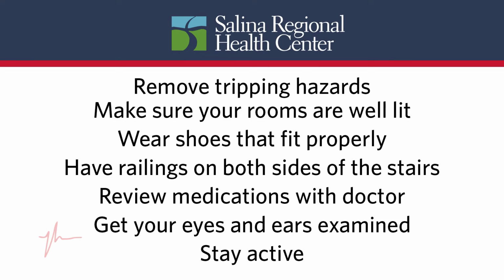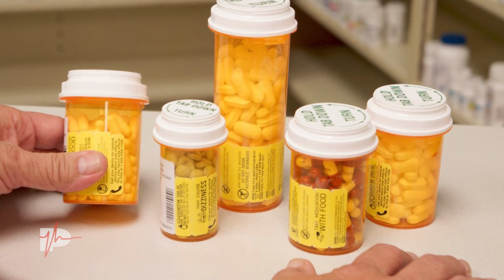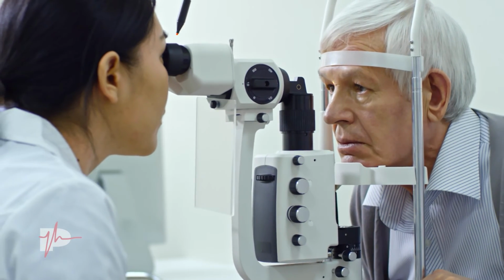The Salina Regional website has a great little flyer that gives some information on what you can do to make some home modifications. Things like removing throw rugs, removing clutter, improving your lighting in areas like bedrooms, bathrooms, and hallways, making sure that you have shoes that are a proper fit, installing grab bars and handrails that are appropriately placed. Other things you can do are making sure that you go over your medications with your doctor or pharmacist, having your ears and your eyes checked routinely, and also making sure you stay active, focusing on leg strength as well as your balance.